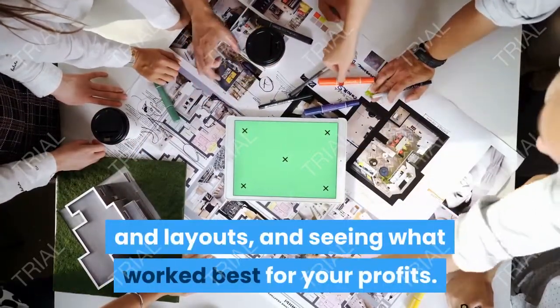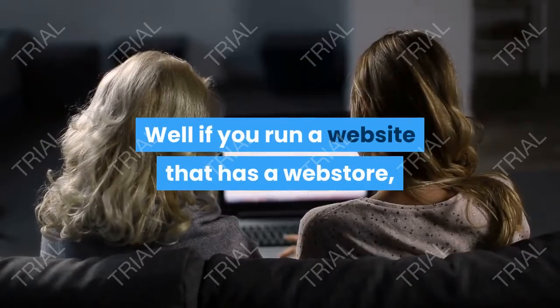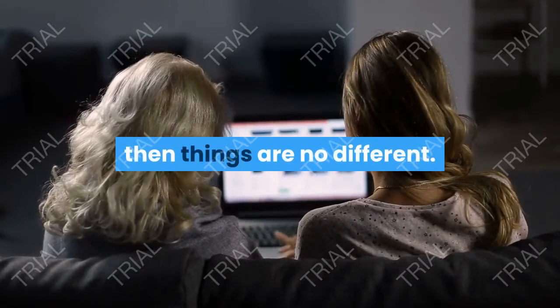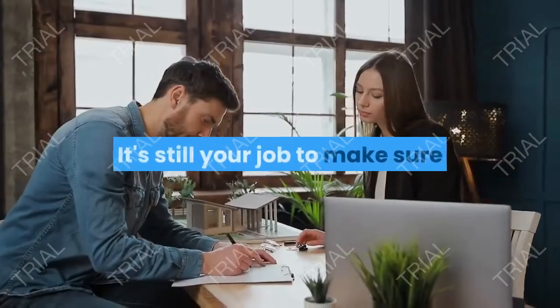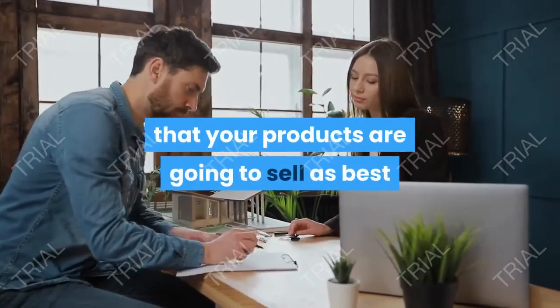Well, if you run a website that has a web store, or if you are in the process of building a web store, then things are no different. It's still your job to make sure that your products are going to sell as best as possible and to apply a little thought to even the smallest details of your store.